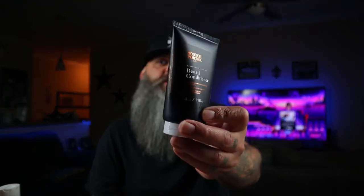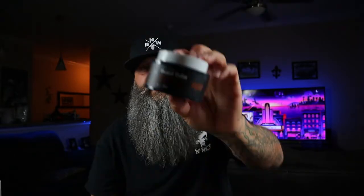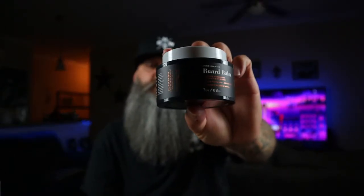So like I said, guys, you get the leave-in. You get the regular beard conditioner. You get the beard wash. And then you also get the beard balm. So when you use these products, guys, the beard wash, the beard conditioner, the leave-in conditioner, and then that beard balm on top of it, man, your beard is super, super soft.